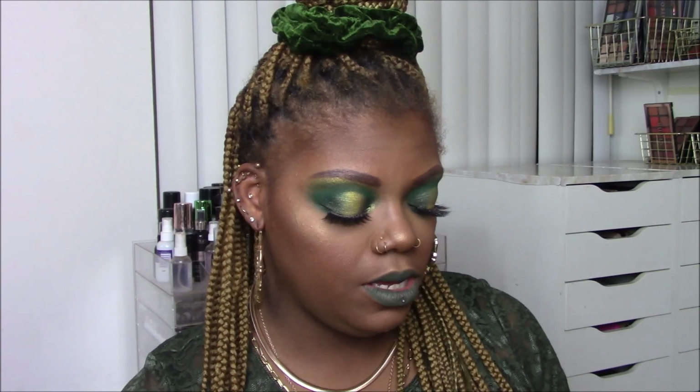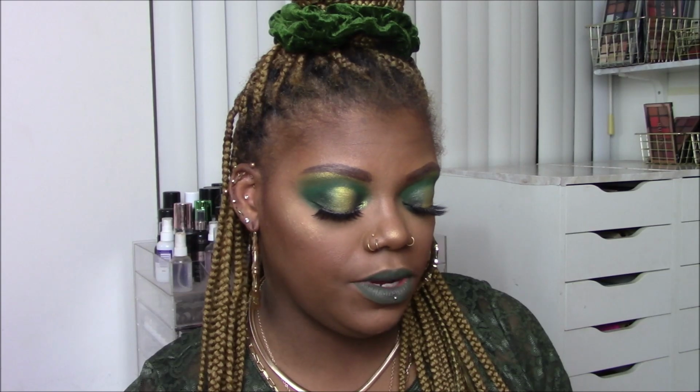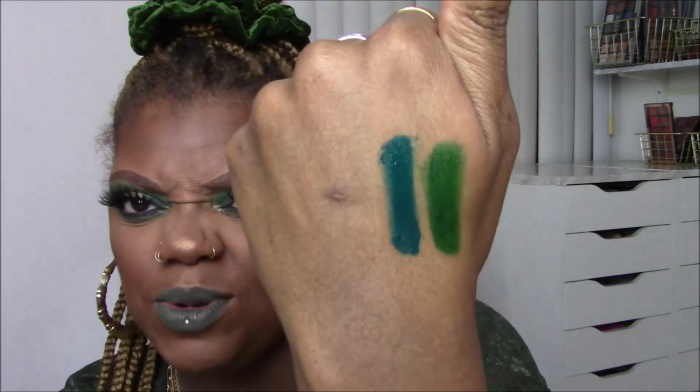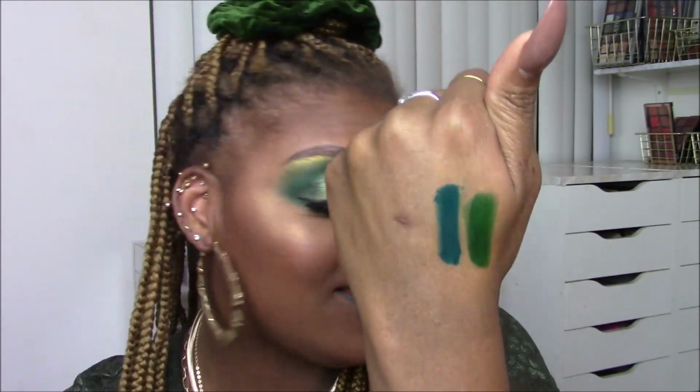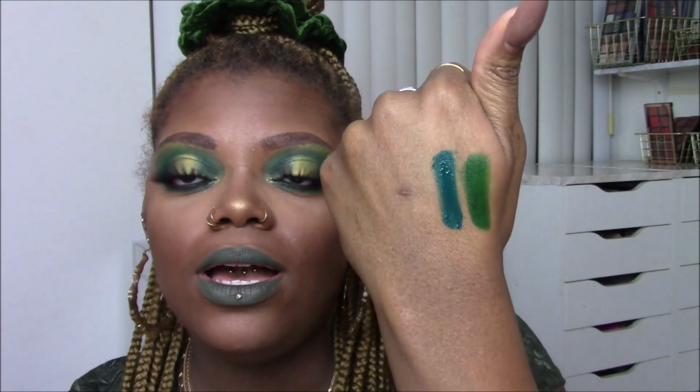And then the Ultra Matte Lip, definitely in the shade Dr. M. This one is more of a blue green. I like to say more green than blue. Looking at it now, maybe more blue than green, but it's in the green category today. It looks green in the tube. Anyway, we're putting it in this category. So that's Dr. M. Those are the two lips.